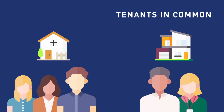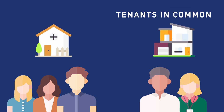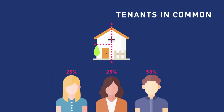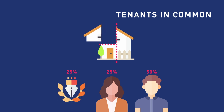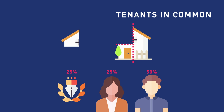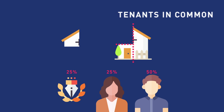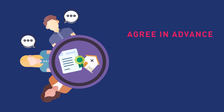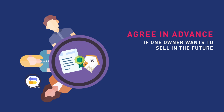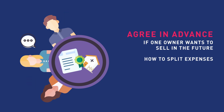Holding the property as tenants in common means that the property is owned jointly in specific shares. Under this arrangement, if one owner dies, the other does not automatically inherit the property. Instead, it goes into the deceased owner's estate and can be transferred or sold and inherited by a beneficiary. If this option is selected, the owners can agree in advance what happens if one owner wants to sell their share in the future, how any expenses related to the property are paid, and who inherits their share if they die.